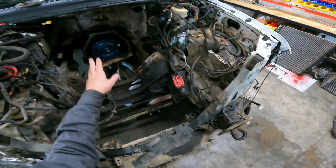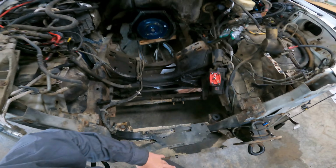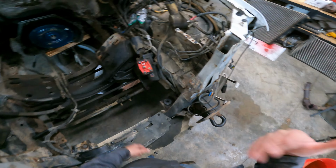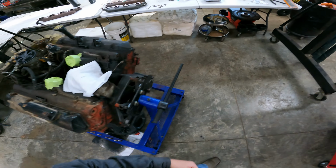I actually forgot that that had been done to this truck until I pulled the motor out and I was sitting there staring at it and I was just like, well, that's billet. Oh yeah. So, got that going for us.